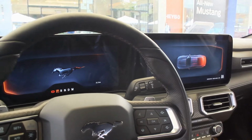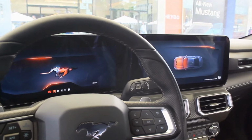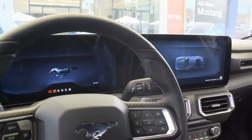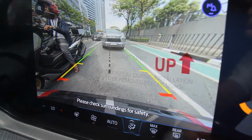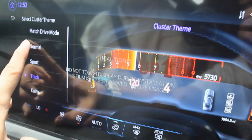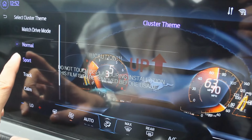And to my surprise, like with most modern cars now, you have to control most of the stuff here in the infotainment system, like for your Android Auto, Apple CarPlay, your air conditioning, and here too for your reverse camera, which is pretty clear. Here for your instrument cluster too, there's surprisingly a lot of displays that you can use here and there.